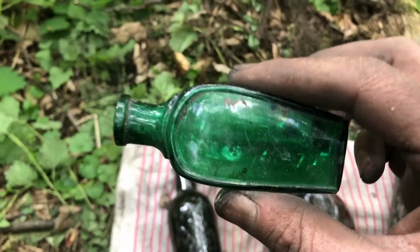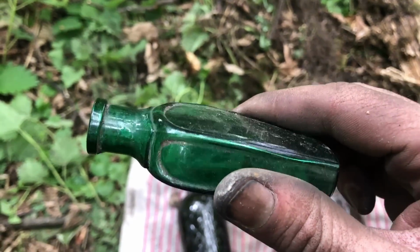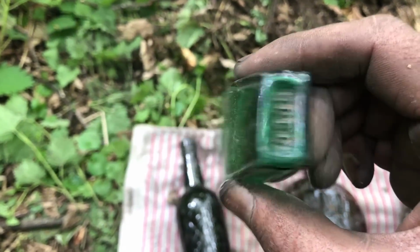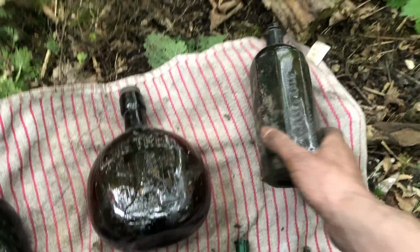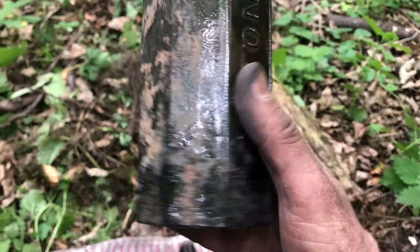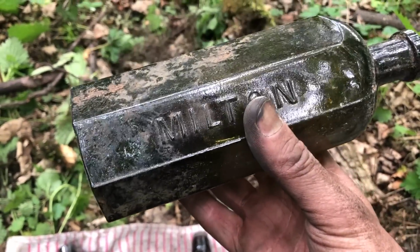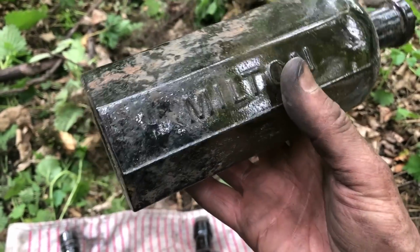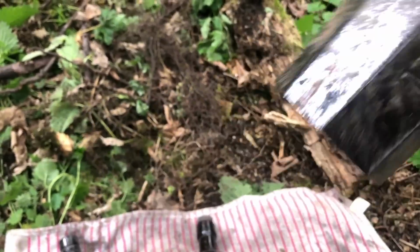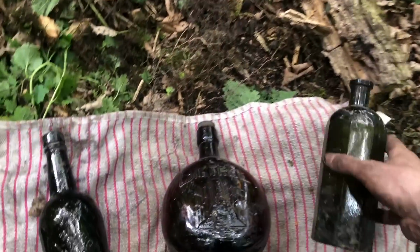This lovely little green bottle, I was looking at it more at lunchtime. It's got a lot of detail on it. No writing, but I don't think it matters because it's just so pretty. This big Milton's made it here because I've not seen one like this. The ones I've seen are a different colour, they're all amber. This one's green, very different to the ones I've seen so far, so I'm really happy with that. Probably common, but I love it anyway, doesn't matter.